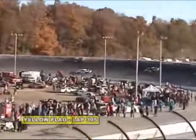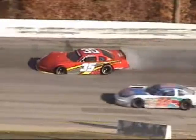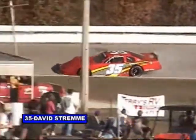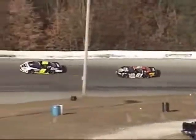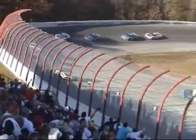Oh, trouble up in the turn. The 35 of David Strimmy into the wall. Caution out. Picks up the pace a little bit. Comes off to 4, and we're to the green.